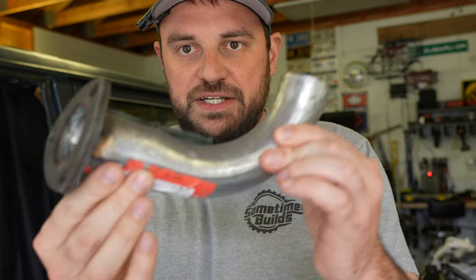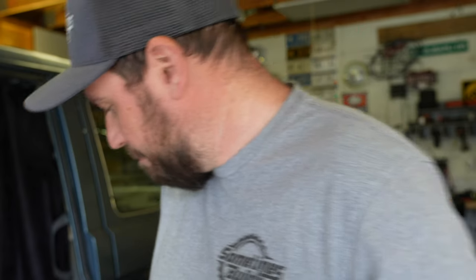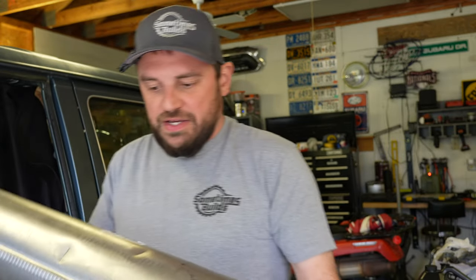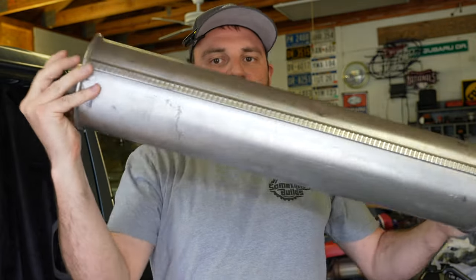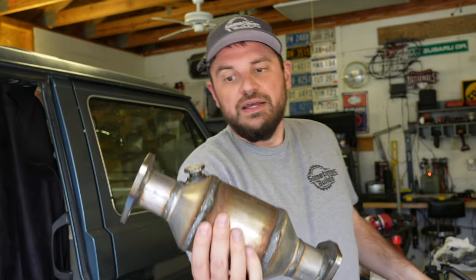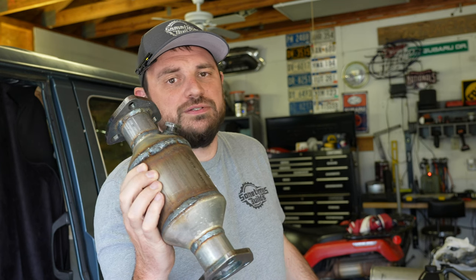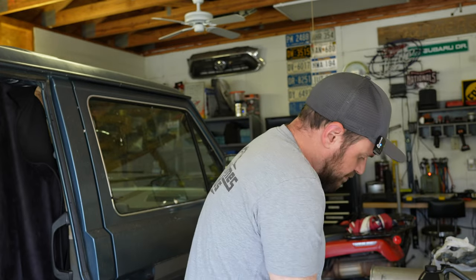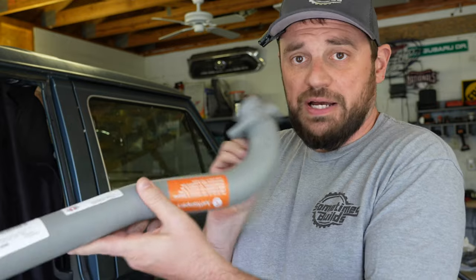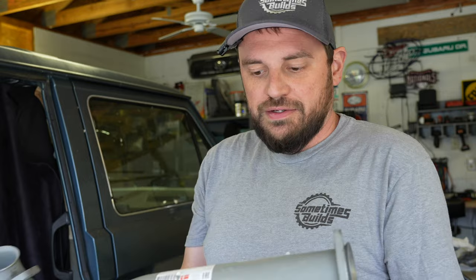Looks like the stainless steel tip to the muffler. This looks like a Walker direct fit replacement muffler. Hey, it doesn't shake like my last one. Catalytic converter with a plug on it. I did forget to order the O2 sensor. Need to do that. And the connecting pipe, which also has a catalytic converter bung on it right here.